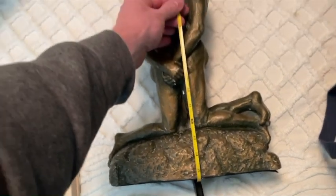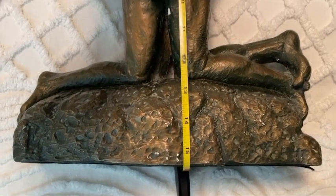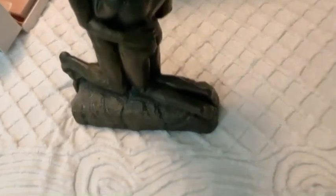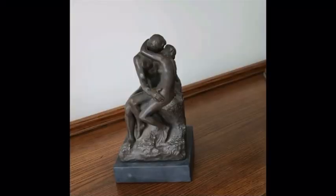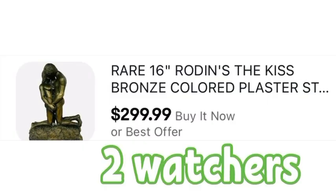Now, two other reasons that made this the kiss I could not resist had to do with size. You can see I have my tape measure out here. Size does matter when it comes to value on these statues. This is a 16-incher, which is much different than the 6-inch replicas you normally see on eBay. Also, the length of the base on the bottom there is really elongated, and that's very different from the shorter bases that you see on most of the replicas on eBay. So for all those reasons, I listed this for $300 on eBay. I really played up that story on the bottom part of the statue. And I already have two watchers on this. It's been listed for less than a week.